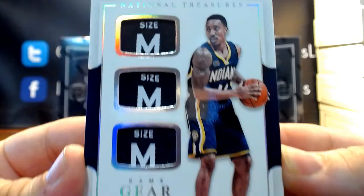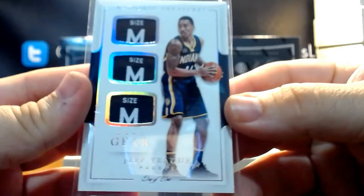Jeff Teague for the Pacers. Triple relic laundry tags. Penmanship to 99, Fat Lever for the Nuggets. We are into box number 2 of National Treasures Basketball. This is Pick Your Team.